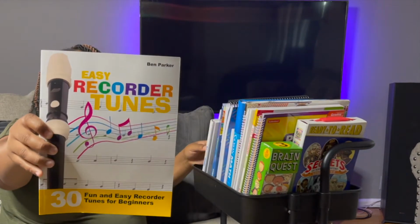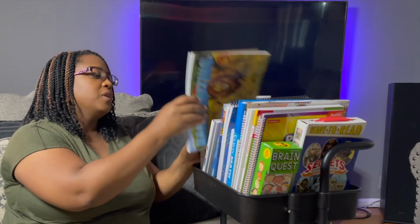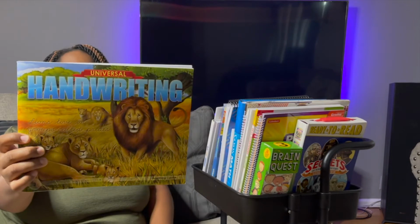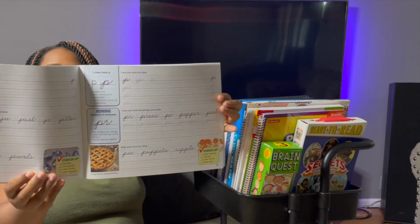Next book is Easy Recorder Tunes. This is for music. He'll be learning how to play the recorder. This one is Universal Handwriting. This is the book that we're going to use for cursive. See the inside of that.